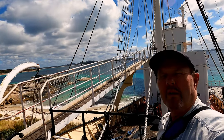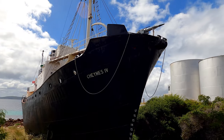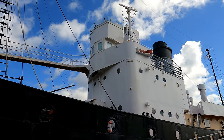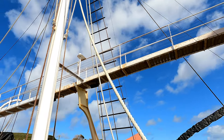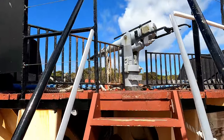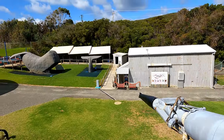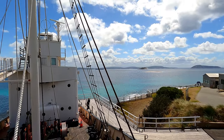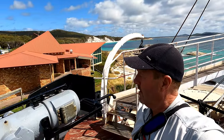I'm just at the old whaling station in Albany, just having a look at the Cheynes 4. Built 1948, Norway. There's the gangway that maybe the captain would walk down to get to the harpoon gun, on the Cheynes 4 whaling ship.